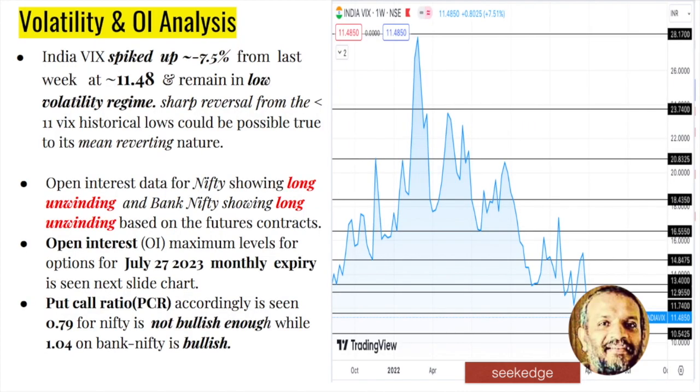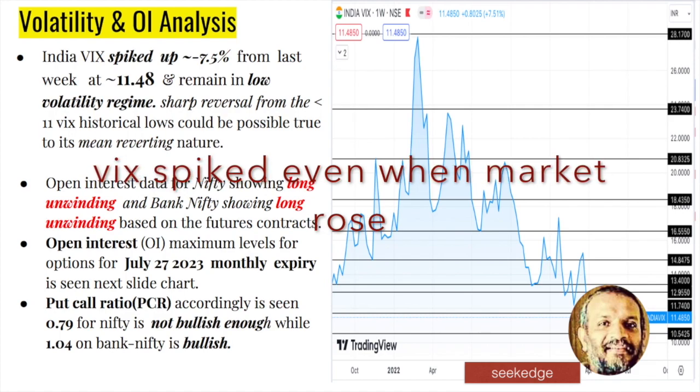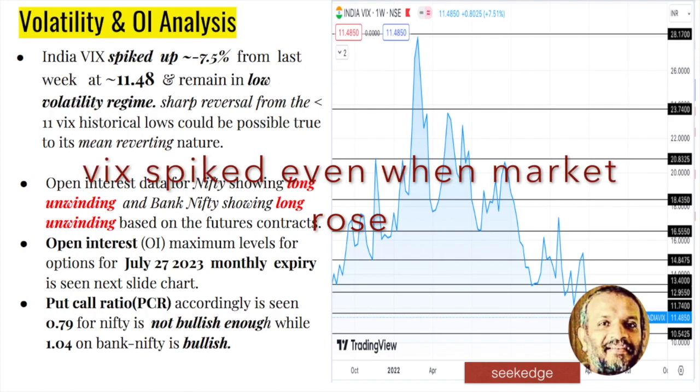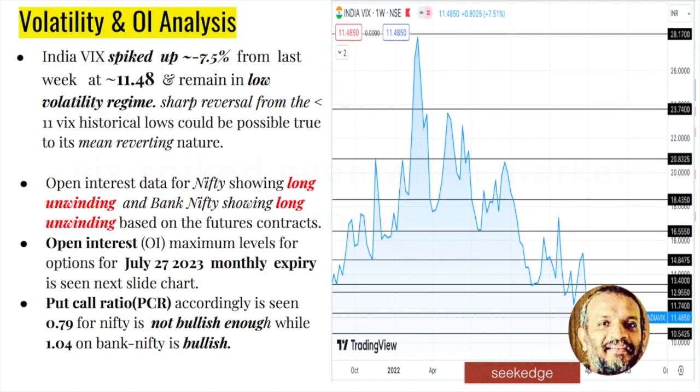Moving on, looking at the volatility in the opportunity analysis, the VIX has spiked up. Again there is a divergence there, because the market is moving up, but VIX is also moving up. This is contrary. VIX is supposed to have fallen. The market is falling because of Friday's move probably. But there's a divergence here, so that may indicate that this up move may not hold.